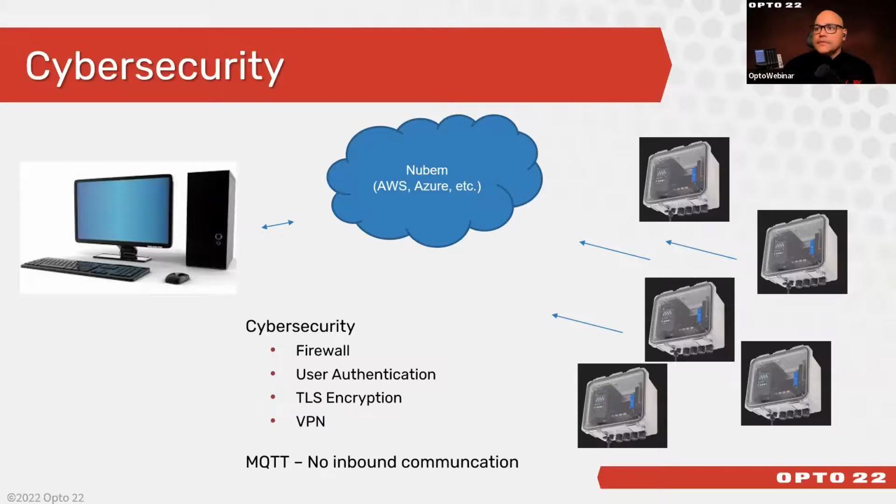So am I sharing my screen? So with that, this is the cybersecurity screen. There are billion-dollar multinationals that rely on Opto 22 for our cybersecurity function. They trust us, they validated us, and they have signed off and accepted and said, yes, Opto, you have the cybersecurity tools we need. These are the four most popular cybersecurity tools to ensure that security: first of all the firewall that we talked about, user authentication, TLS encryption, and VPN.